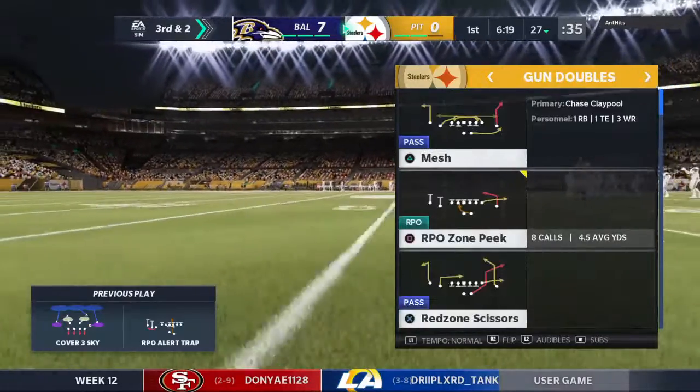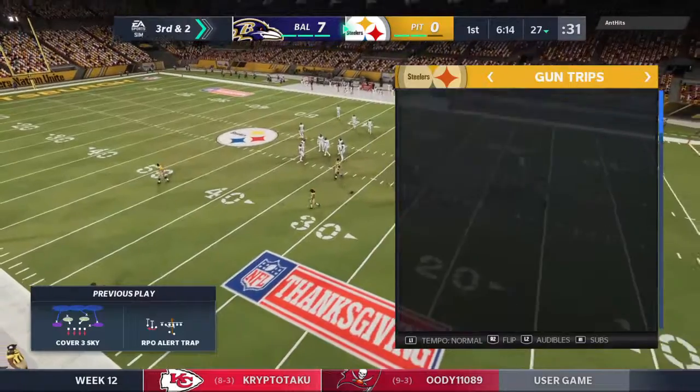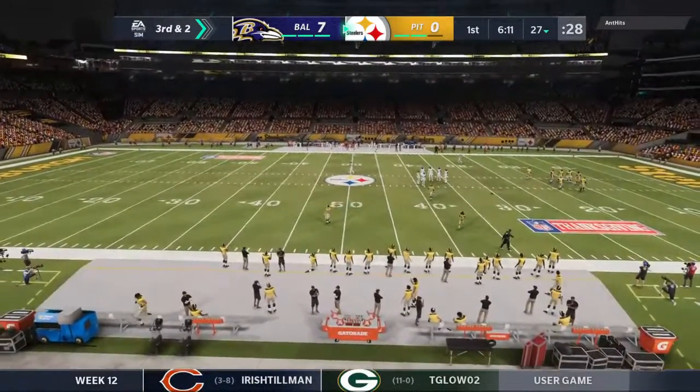Back-to-back 4-yard runs. Now, look, if they just do that all the way downfield, ball ends up in the end zone, but that's a little difficult to do. Yeah, I think now 3rd and 2, that defense is ready to stiffen up and stop that run.